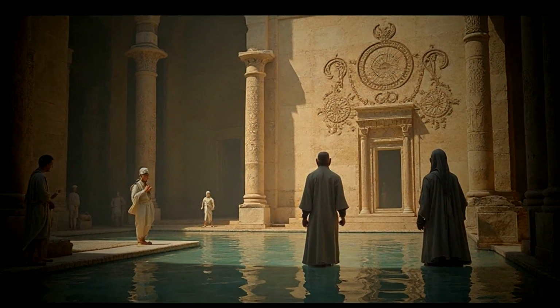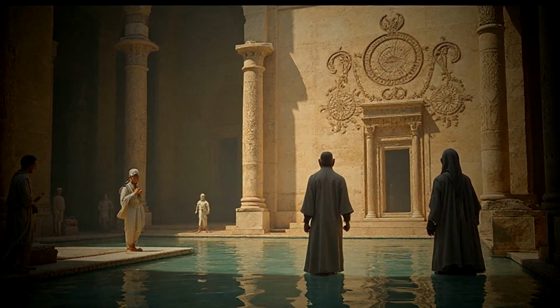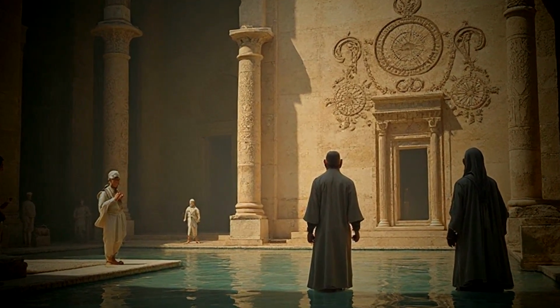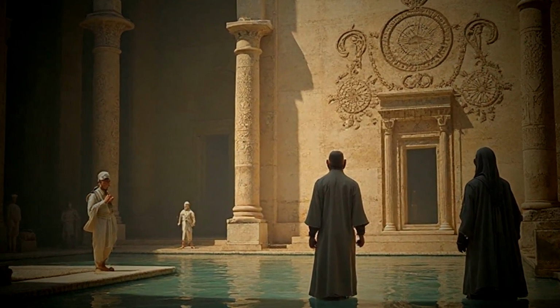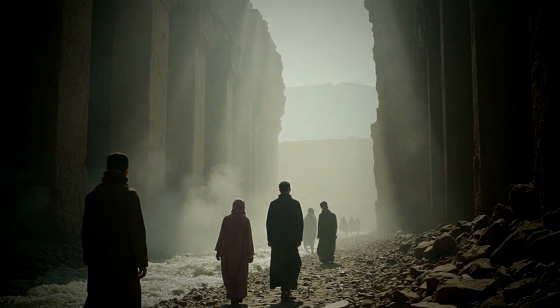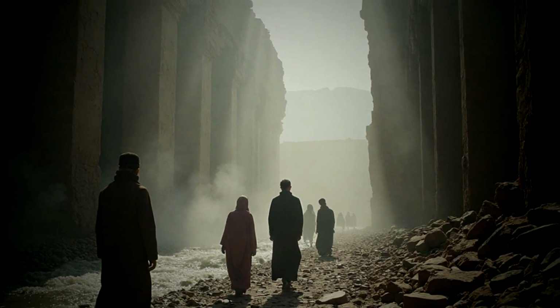The workers were not slaves. They were highly paid specialists. And their knowledge was considered more valuable than gold. The Mechanis formed elite guilds. Their secrets passed from father to son through oral tradition.